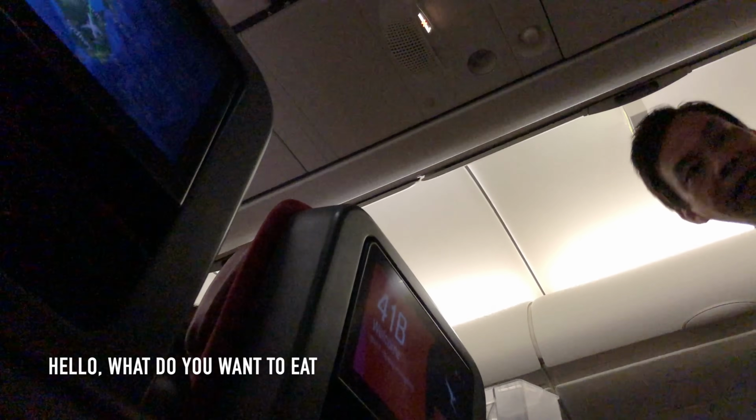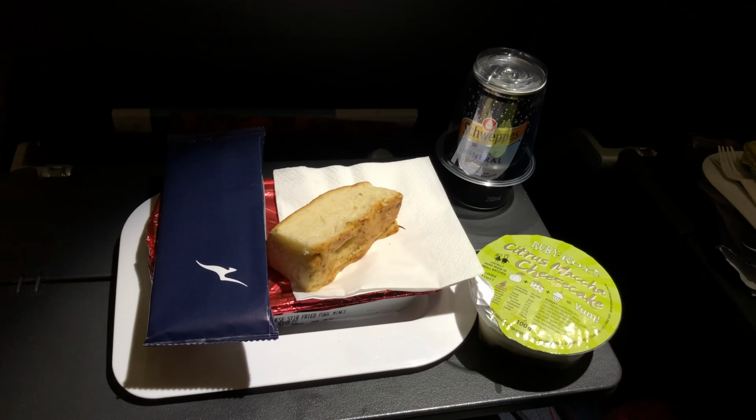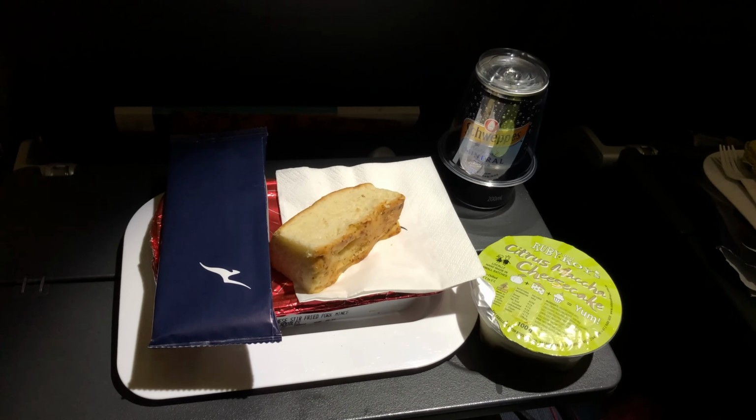About an hour after takeoff, the cabin crew started the dinner service. Mineral water. Time's up. So here's my dinner, let's dive into it.